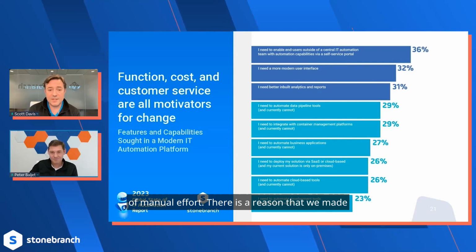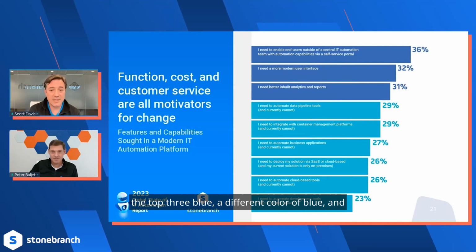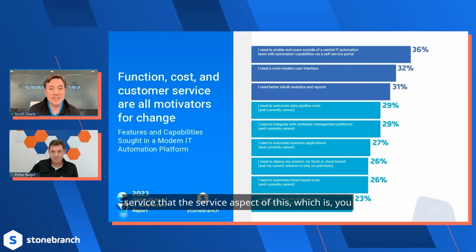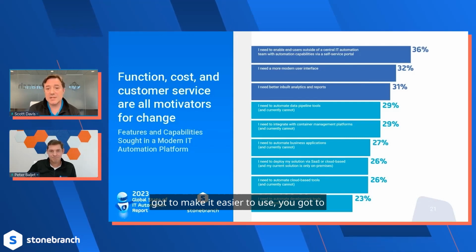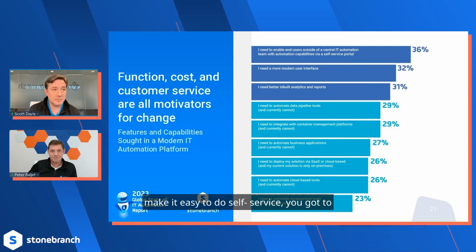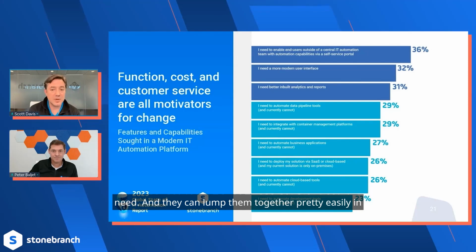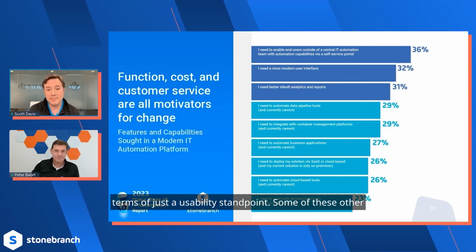There is a reason that we made the top 3 a different color of blue, and it's because they all lead to that customer service, the service aspect of this. You have to make it easier to use, make it easy to do self-service, make it clean and easy to navigate, and get the reporting you need. You can lump them together pretty easily in terms of just a usability standpoint.